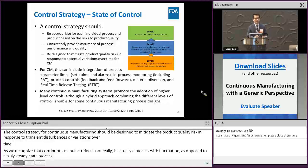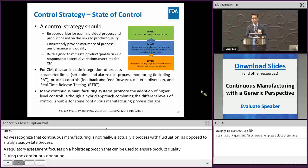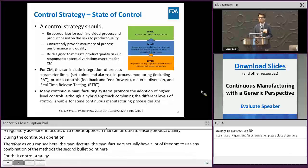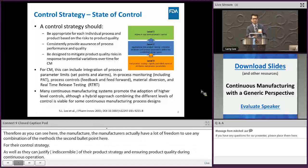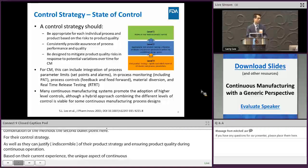Therefore, as you can see here, manufacturers have a lot of freedom to use any combination of the methods listed in the second bullet point here for their control strategy, as long as they can justify the sufficiency of their proposed control strategy in ensuring product quality during the continuous operation. Nevertheless, based on our current experience, the unique dynamic aspect of continuous manufacturing does promote the adoption of level 1 control, as indicated in this diagram here, which is active and closed loop control.